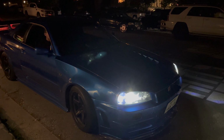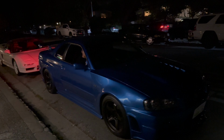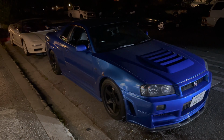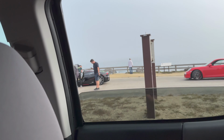So speaking of JDM cars, we're still out and about in Jason's R34. So it's a pretty good duo to kind of have here. Just in Carmel, everything's kind of quiet down. It's only Tuesday and it's about 11 p.m. If this was like Friday at 11 p.m., it would be popping here. But right now, just the R34 and the NSX.